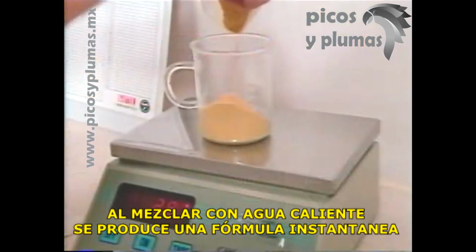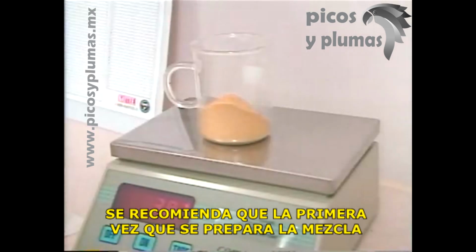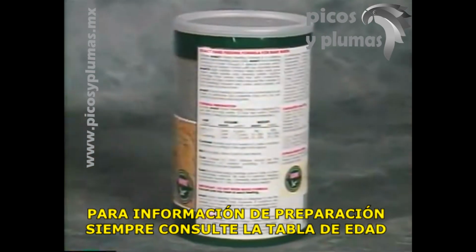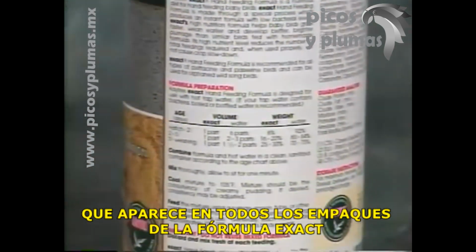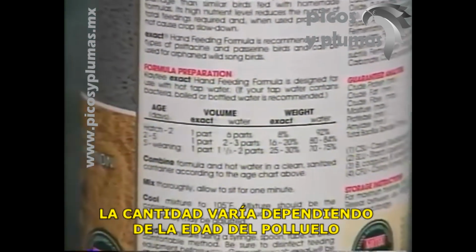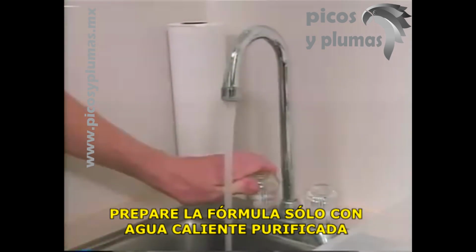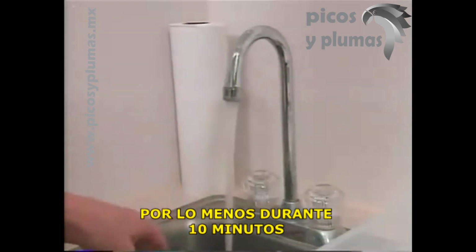When mixed with hot water, Exact produces an instant formula. It's recommended that the first time the product is mixed, the formula and water should be weighed. For mixing information, always follow the age chart, which appears on every package of Exact hand feeding formula. Amounts will vary according to the chick's age. Combine Exact hand feeding formula only with pure, uncontaminated hot water. If you're unsure of the water's quality, always boil it first for at least 10 minutes.